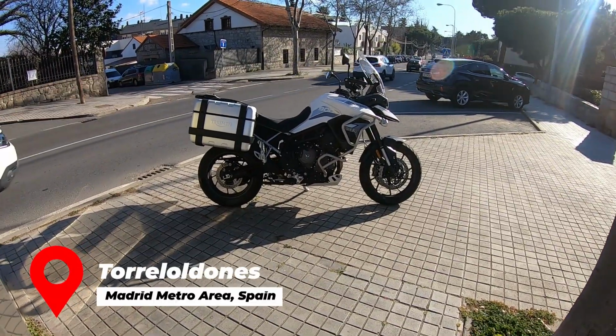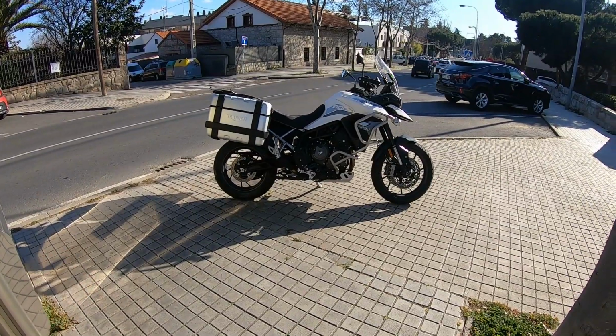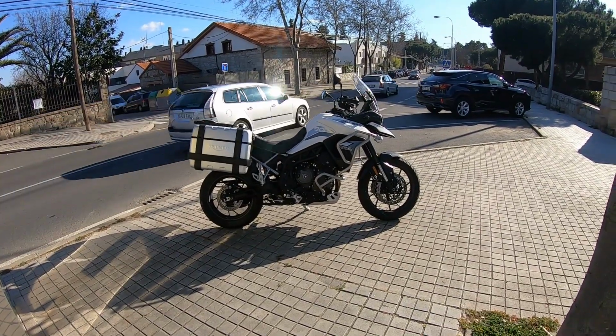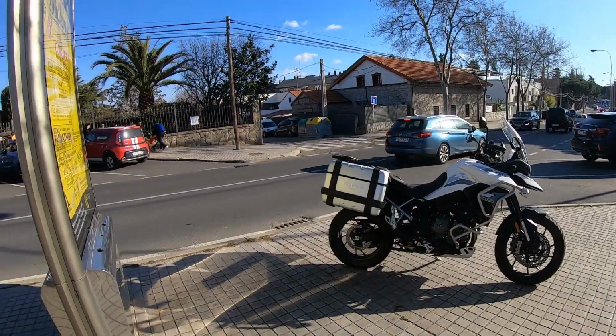This is a Triumph Tiger 900 GT Pro, which I bought a little bit over a year ago. So we're gonna get on it, we're gonna ride it a little bit today, and I'm gonna explain all the reasons why I bought this bike and not anything similar to it, but different, you know. So let's get on it.